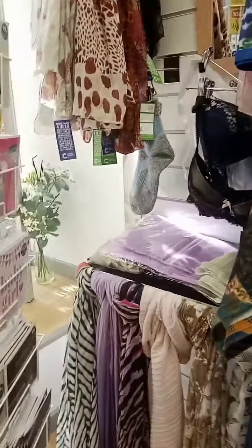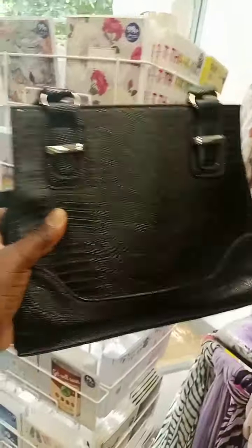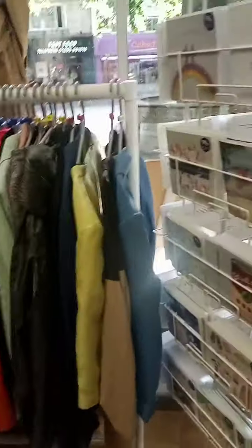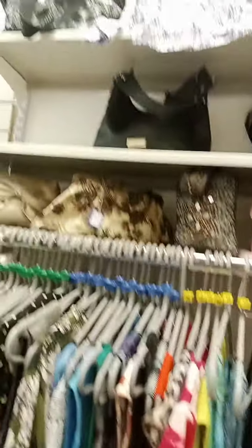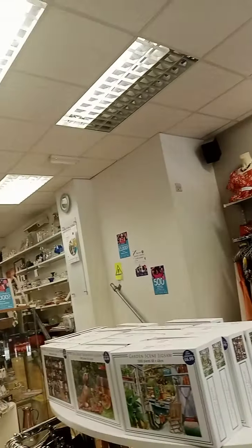So, that's the good part of coming to charity stores. In charity stores, you're going to find good and cheap things. Look, another handbag, guys. The shop is going to kill me. Look. And how much is this one? This is £3.50, guys. £3.50. You want to buy? Even this is beautiful. It's pretty, look. Just £3.50. They're quite nice things.